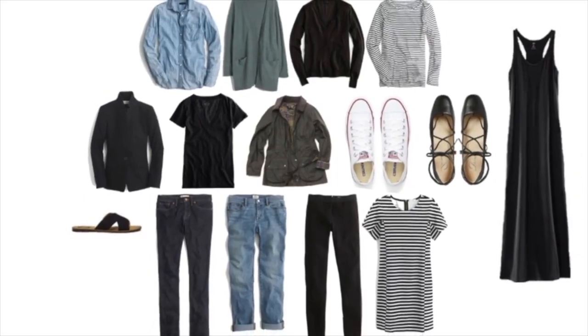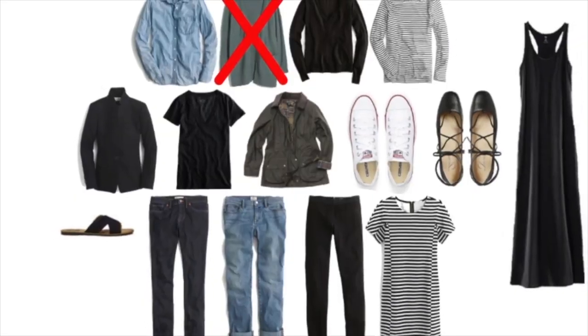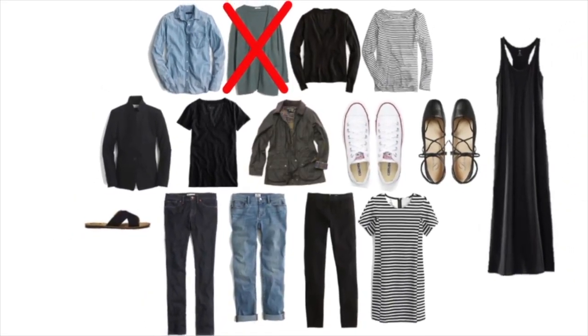Now, a pro tip for you guys is to take a picture of everything that you've packed inside of your bag. That way, if you need to file an insurance claim or if something happens, you have a record of everything you packed. But also, when you get home, you'll be able to notice that sweater that you didn't wear.